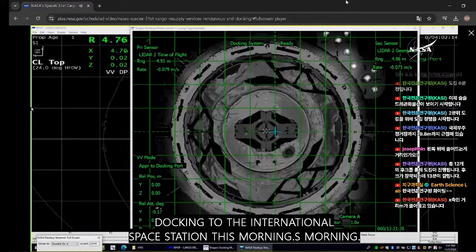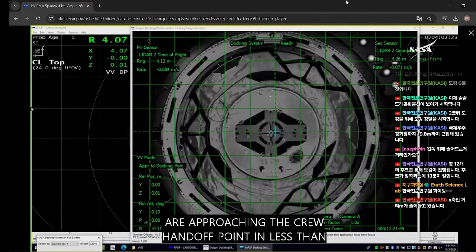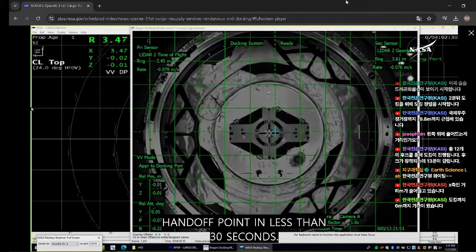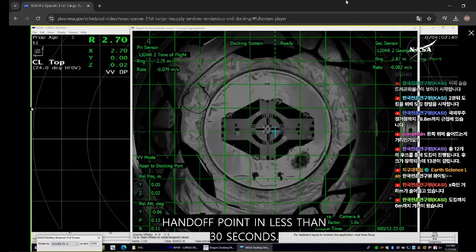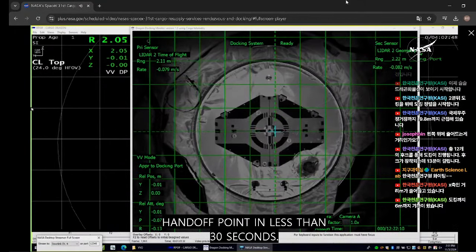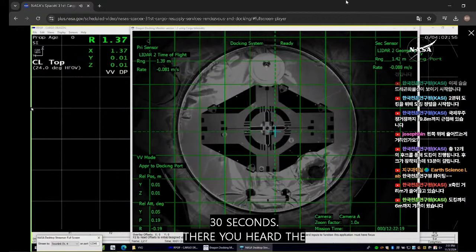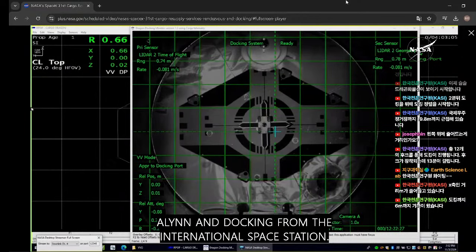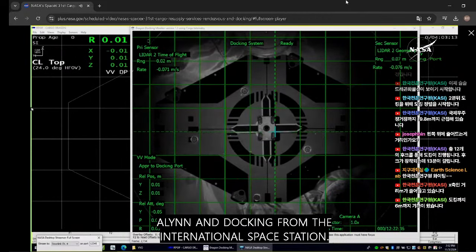We are at 5 meters and nominal at this point, and we are approaching the crew handoff point in less than 30 seconds. And 2 meters, hands off. And there you heard the call out for the crew handoff point. We are less than 2 meters away from being perfectly aligned and docking to the International Space Station. We are standing by currently for contact and capture.